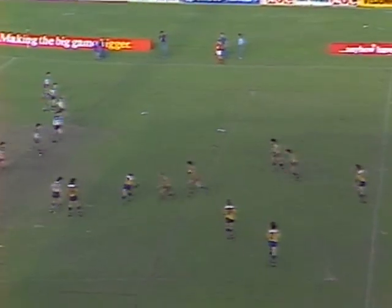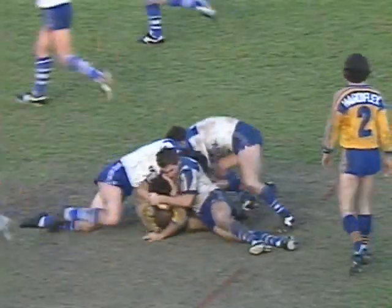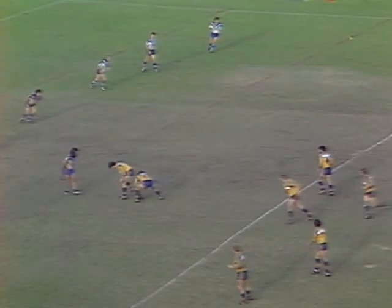Brett Kenny again on his haunches, looking for attention as Edge is tackled by Johnston. Sterling. Bugden. Now Sterling. Steve Ella. And Ella taken by 3 Canterbury defence players. Here goes Neil Hunt, who created a lot of pressure for his side with that knock on just a few seconds back. Good run by him then, though.